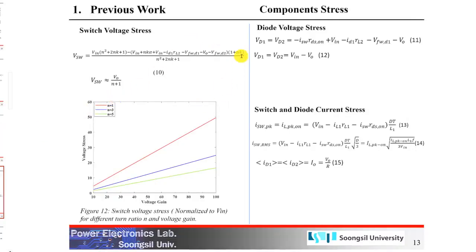This slide shows the component stress. The switch voltage stress can be found by using this equation. In figure 12, it can be seen that by using the tapped inductor, even if the turn ratio is 1, our switch stress is half of the voltage gain, which is one of the major benefits of using this tapped inductor, allowing us to use low voltage, low cost switches. And the switch stress can easily be controlled by increasing the turn ratio.